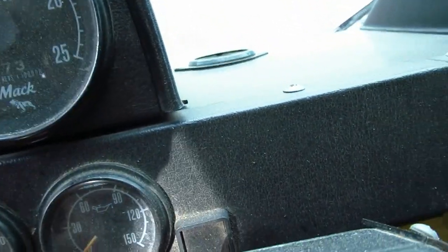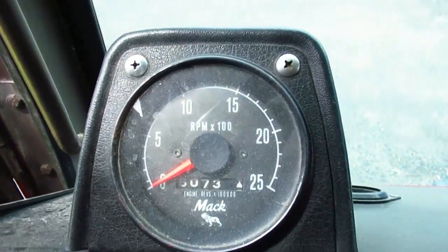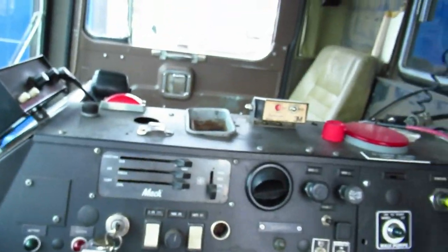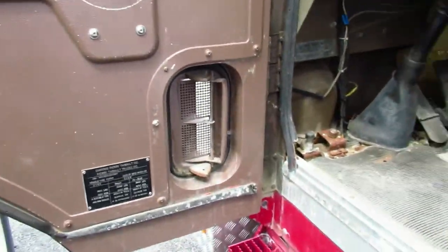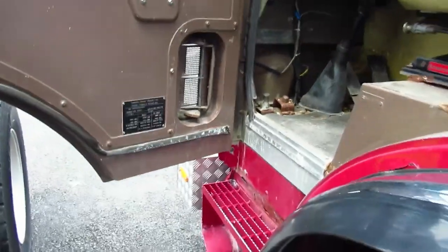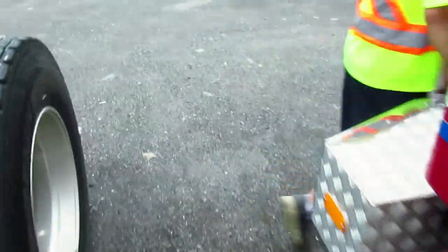Let's see if I can see the mileage on that. Holy shit, that's weird, eh? I can't see it. I think it says 50,000 miles on it. Cool. Very old school. Very cool. And, if I remember correctly, Mack trucks in these years still had Mack engines only.